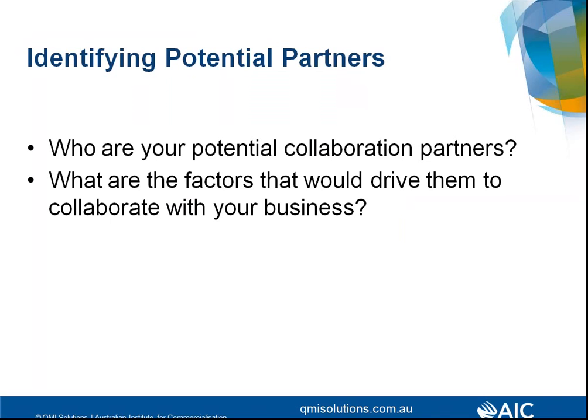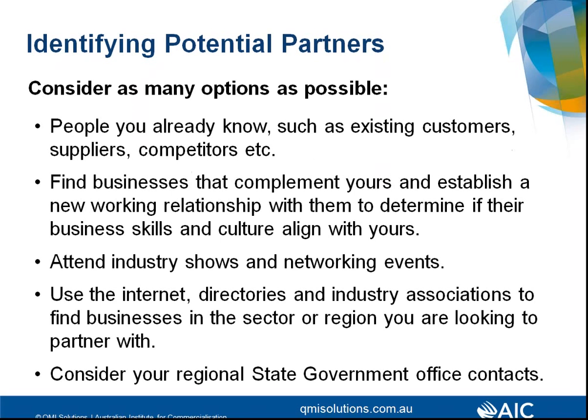So let's start with partners. Who could be potential collaboration partners for your business? And what are the factors that would interest them in collaborating with you? So consider as many options as possible. People you might already know.